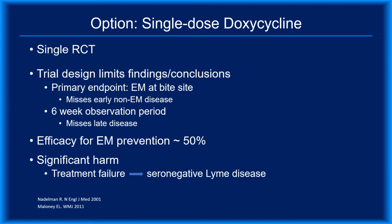3 subjects had symptoms consistent with early disease and seroconverted, but because they never developed an erythema migrans rash, they were not counted as disease positives. Thus, the reported efficacy doesn't apply to all cases of early disease. In addition to its limited efficacy, single-dose doxycycline has another drawback. It can produce a seronegative disease state. The subject in the treatment arm who did develop an erythema migrans rash remained seronegative on follow-up testing. Considering the unknown efficacy for preventing all manifestations of Lyme disease and the safety concern regarding seronegative disease, you and your patient may prefer to look at other therapeutic options.